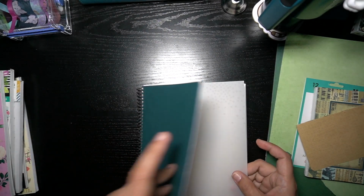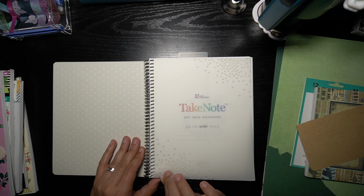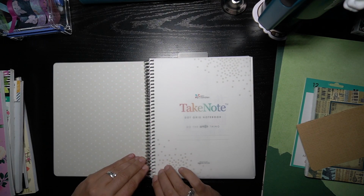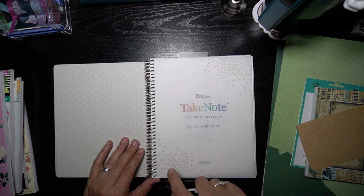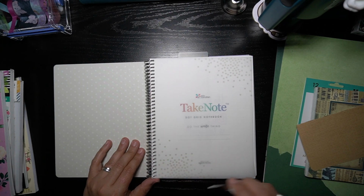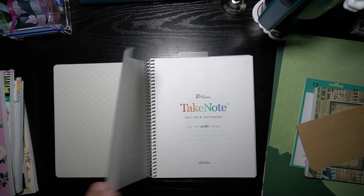I also had taken this out. Look, I took this out. All I did was just snip the sides so that way I can reuse it. And it stays in place pretty well. I think it's just a matter of making sure that it goes under the coil. Once it's under the coil, it's not really going to shift around, and it's easy to maintain.